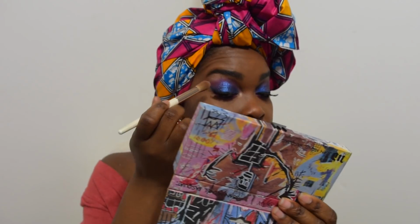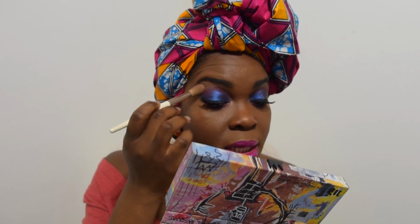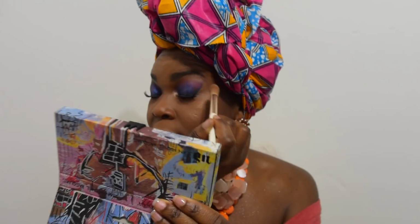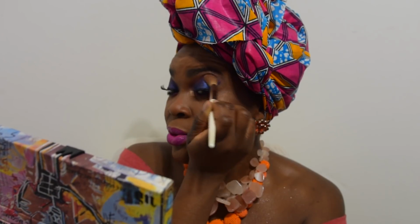Almost forgot about my, oh my gosh, I almost forgot about my brow bone. I'm gonna put this shade into my brow bone. It's pretty up there. It's very pretty. You know what, honestly, you can just take this eyeshadow quad with you somewhere, like if you're traveling, and you'd be fine. Like if you're okay with doing this bold look, you know what I mean? Like you'd be fine. You wouldn't need to really add.